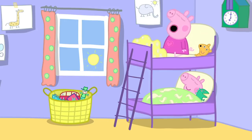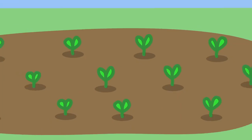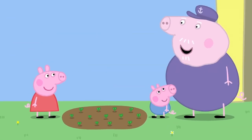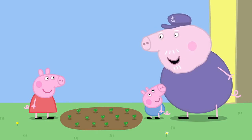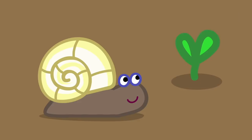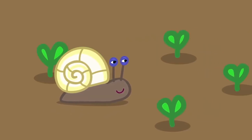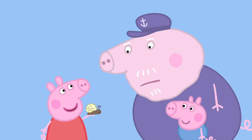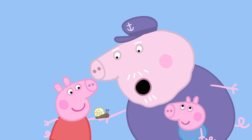It is morning. George, let's look at our flower garden. Ooh, baby plants. Morning. Your plants have started to grow. Soon they'll have flowers on them. A little snail has come to take a look. Oh, dear. Snails like eating plants. Grandpa Pig, can you take Barbara to your garden? Okay. I'll take care of Barbara.